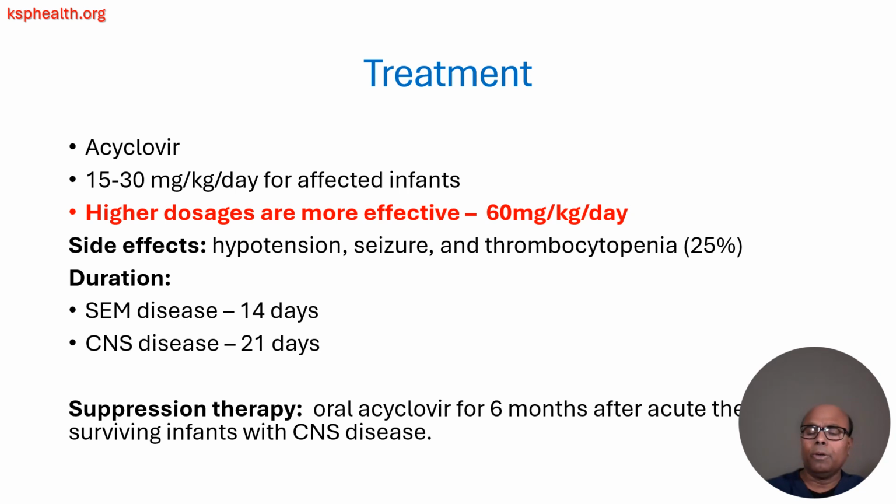When we do this, one should know the side effects. They are hypotension, seizures, and thrombocytopenia, which occurs in 25% of these patients. In SEM disease, you need to give it for 14 days. In CNS disease, IV acyclovir needs to be given for 21 days. And suppression therapy, oral acyclovir for 6 months, needs to be given after acute therapy is completed, especially in infants with CNS disease.